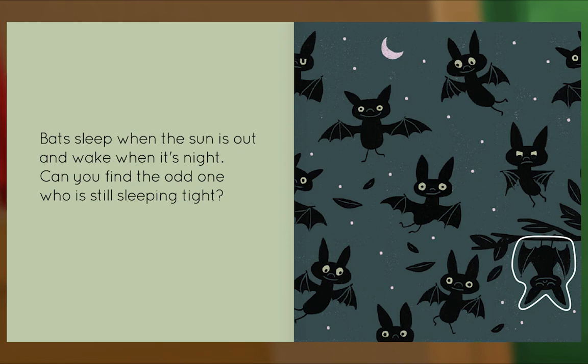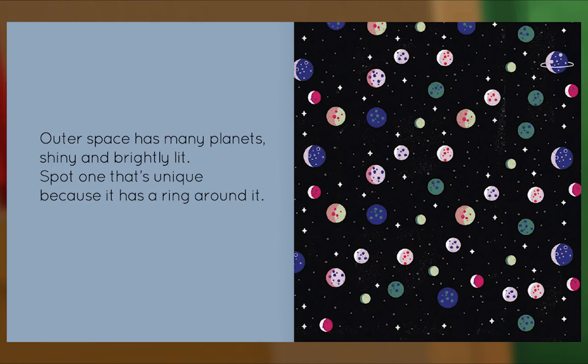Outer space has many planets, shiny and brightly lit. Spot one that's unique because it has a ring around it. Oh boy, this looks tough. Where's the planet with a ring around it? I don't see it yet, do you? Oh, there it is! The end.